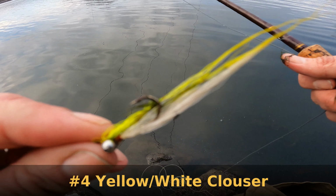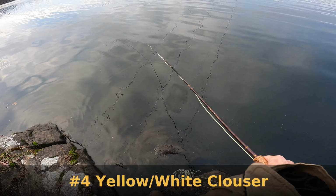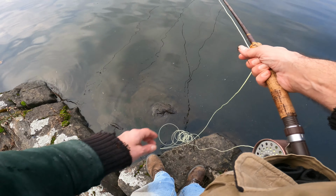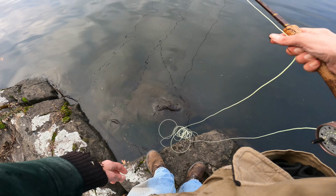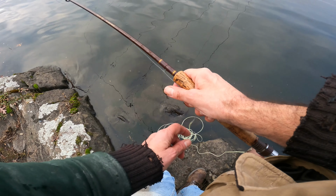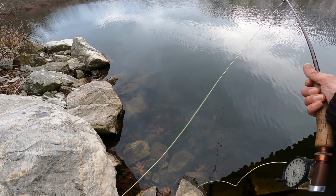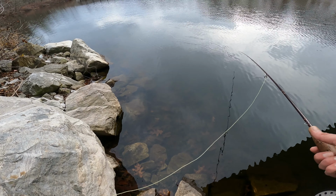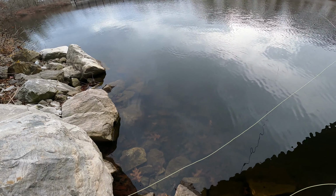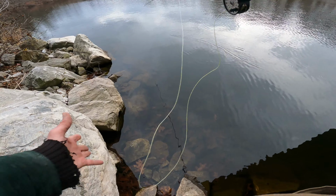Working with the Clouser, and I'm hoping maybe at dusk some pickerel will move in on those yellow perch. Another area I might fish, I'm gonna be working these close to the edges of the rocks. Nice drop. Got the dusk coming.